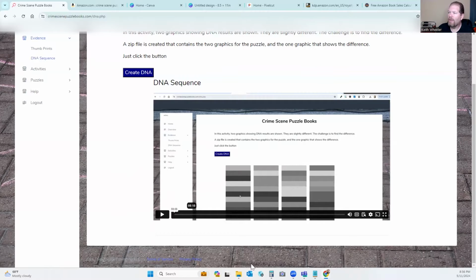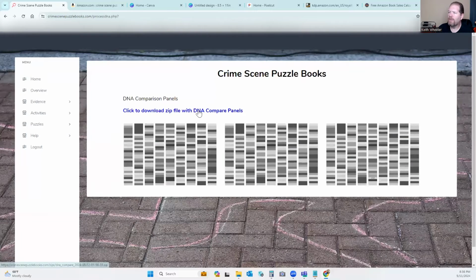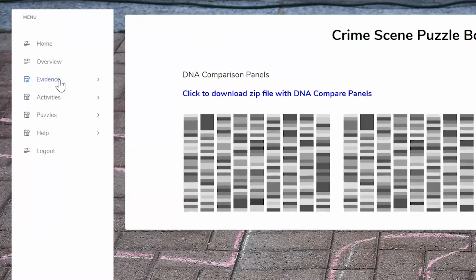And literally you click create DNA and it creates it. There it goes. It's created it for you. And then you can just click here to download the zip file. It's really that fast. Okay, so that's the evidence.